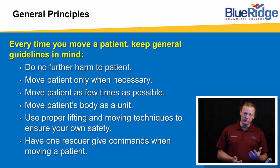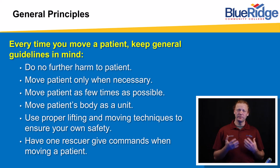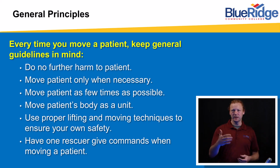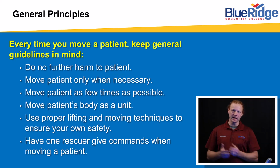So we're going to have one rescuer give the commands when moving the patient. The head and the airway are pretty important, so I typically will tell the group, okay, the head has the call, or whoever has control of C-spine or the patient's head is the one that's going to call the shots on when to move and how to move the patient.